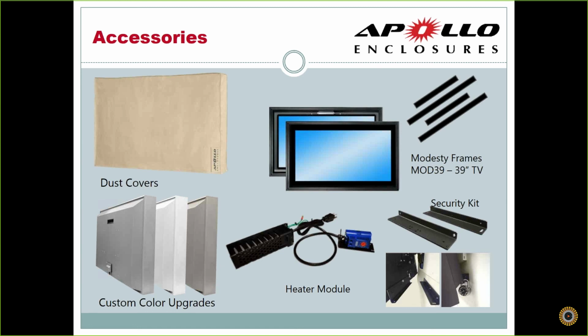There is our heater module, and the heater module is, as you can see, thermostatically controlled and fits in the bottom of the enclosure. The thermostat you would mount by the cable cover door so that you can get to that attenuator and change it based on your extreme cold or humidity if you needed to.